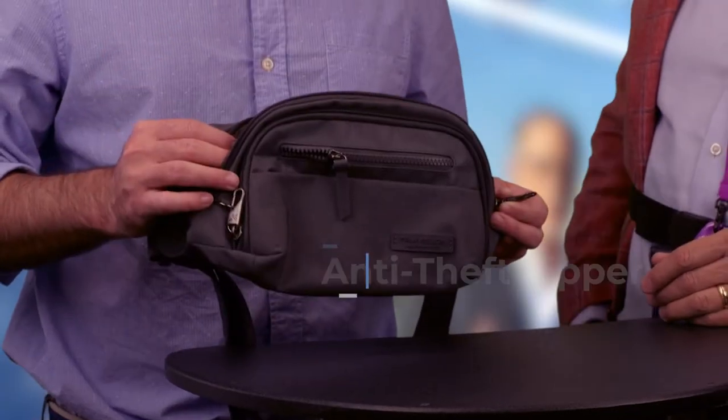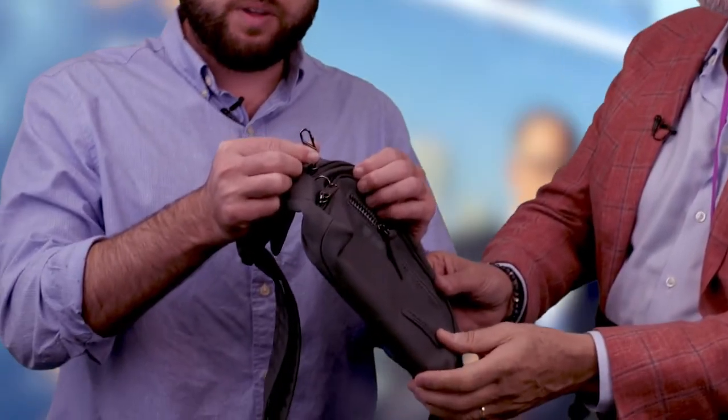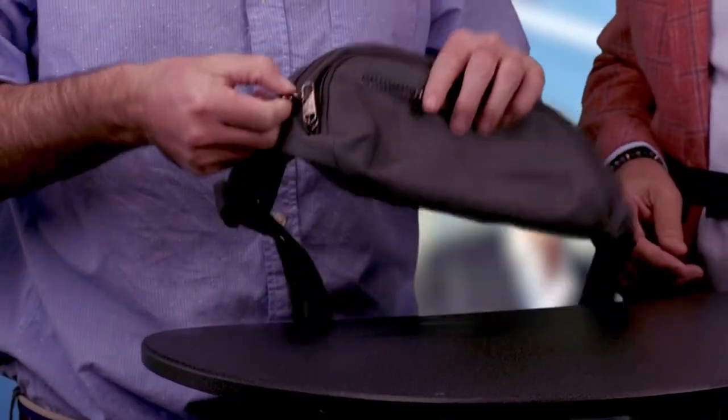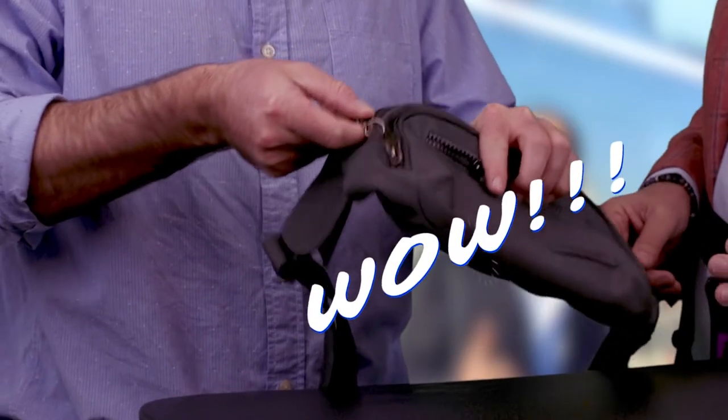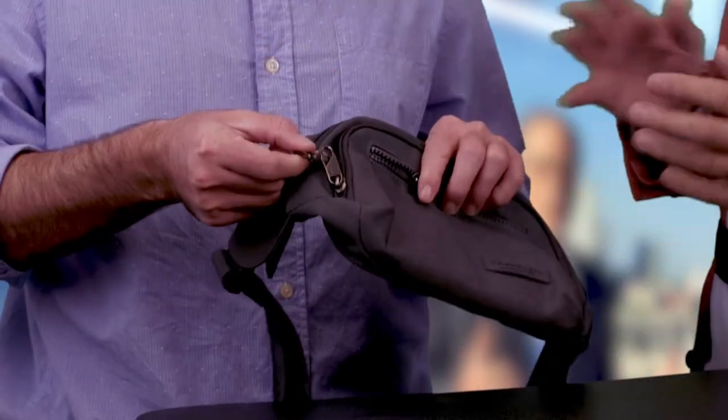So the best part about this is the anti-theft zipper lock, which is fantastic. So what you do is you close it up. Careful, Bill. Sorry. You take the little clip on the end of the zipper and you clip it to a little loop. Oh, there you go. Perfect. So now no one can reach over when you're not paying attention and slip their fingers in. And it's RFID, correct? RFID, meaning that it blocks the radio frequencies so people can't scan with equipment and get your credit card information and other valuable data.